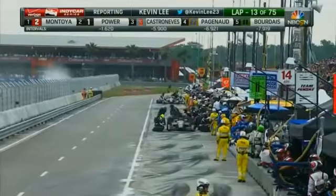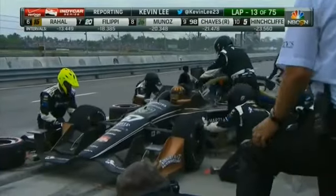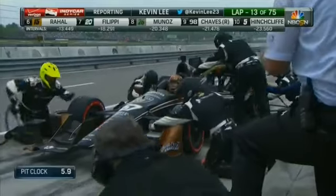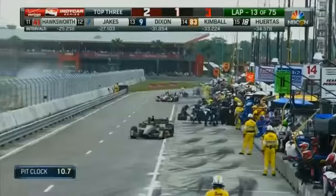Josef Newgarden rolling in at 50 miles an hour. He's also going to take the plunge because it's drier and there's less water on track, and he's going to go to the slicks at this point. He's going to put on the red Firestone Firehawks. He's also going to get Sunoco fuel as well. We're going to see Scott Dixon come in just a moment. A little bit slower on that stop.